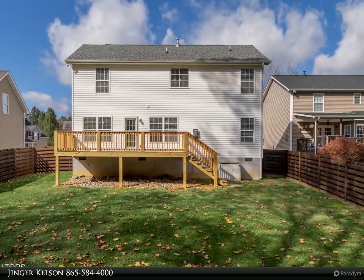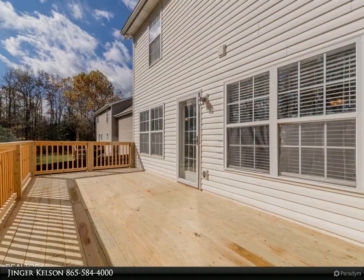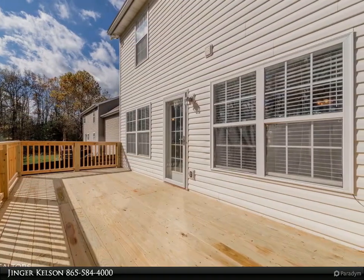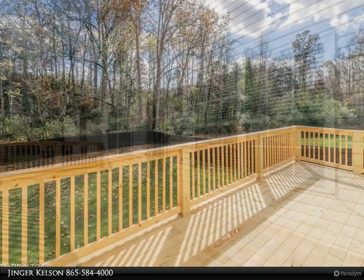Large kitchen features a breakfast bar, corner pantry, tons of cabinets and opens to the family room and the breakfast room. New deck overlooks the level/fenced 0.37-acre lot.